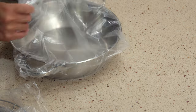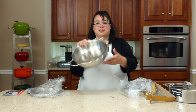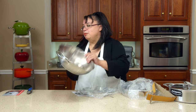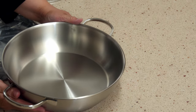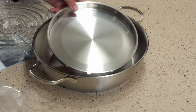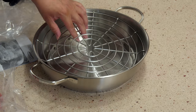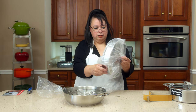So we have here, whoa, really nice. This is actually the same line as the egg poacher that I have. Eric bought me the egg poacher. And so it is Resto by Demeyere, made in Belgium. And then I guess this is your smoking chamber. And here is a rack for everything to go on. Whoa, this is pretty cool. And here's the lid.